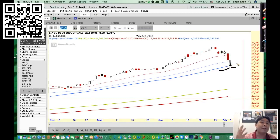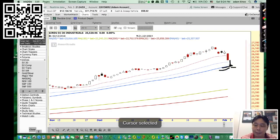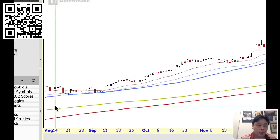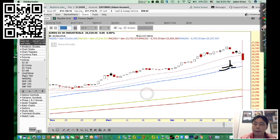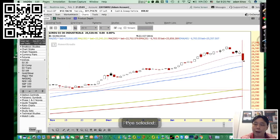at least another 500 points to 600 points to the 50 moving average, which is a very, very healthy medium-term correction, as you can see, finding support at the 50 moving average. Okay, now what happens if the price breaks the 50 moving average? Well, then the next level of support is the 150-day moving average, which is the green line. So that is an even deeper correction.